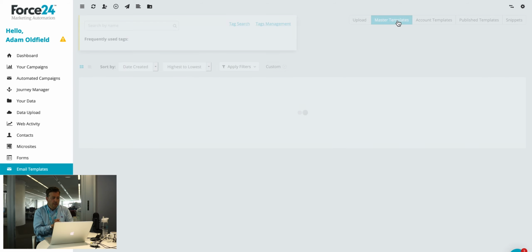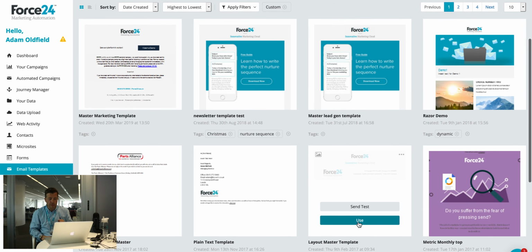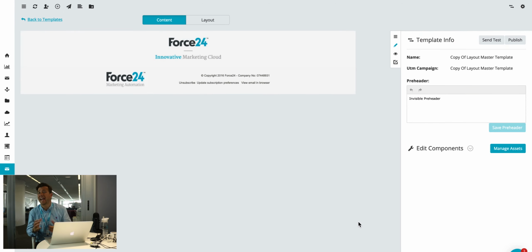Okay, so I'm going to show you now how to build an email in less than 5 minutes using the drag and drop function, starting from just a header and footer position. And then I'm going to add dynamic content personalization on top of that, all within 5 minutes. So here we go. I'm going to start with this template here. This is just my basic header and footer template. It's nothing more than my header and footer, that's pre-approved by the business.